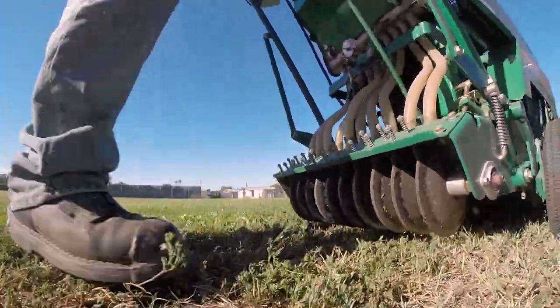And there it is, the keys to a healthy and good-looking lawn or turf without a pesticide in sight. Thanks a lot, Carrie. You're welcome.